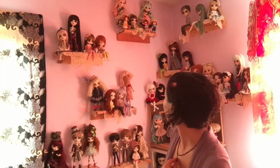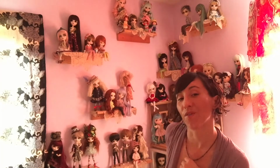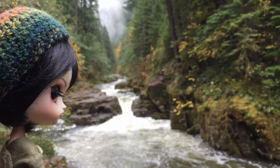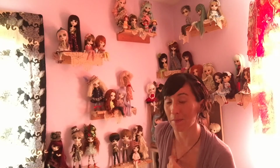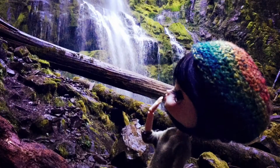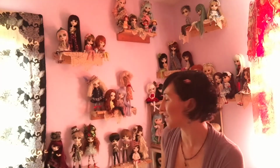Let's see, who else should I talk about? The ones that have gone on trips with me, like Mila here, just got back from a trip to Oregon. In that she was a little bit of my mini me, and that's maybe the first time that I've done that. She was dressed much like I dress, and she was wandering around some of my favorite places. So that whole photo journal was a little bit of a diary, I guess.